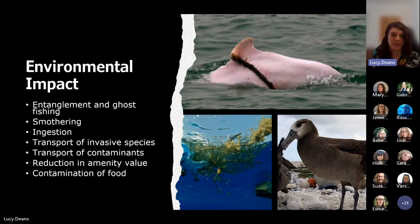So the environmental impact, this is a very short list in comparison to all the other things, but we would be here all day. So there's entanglement and ghost fishing, smothering, ingestion, transport of invasive species, transport of contaminants, reduction in amenity value, and contamination of food. These are just a very small part of this list.